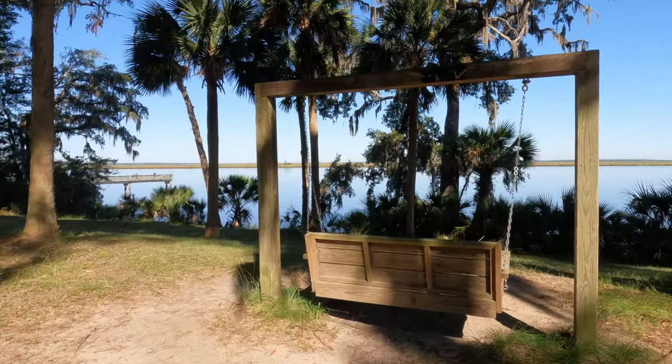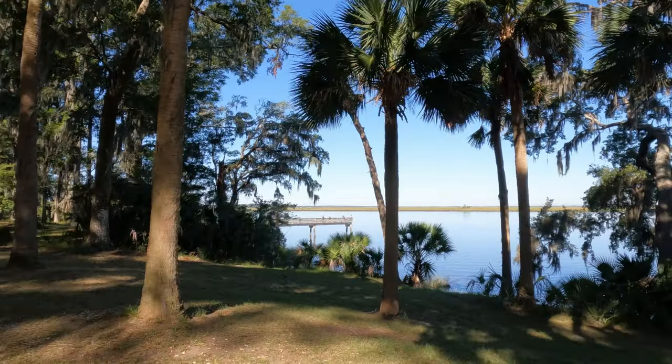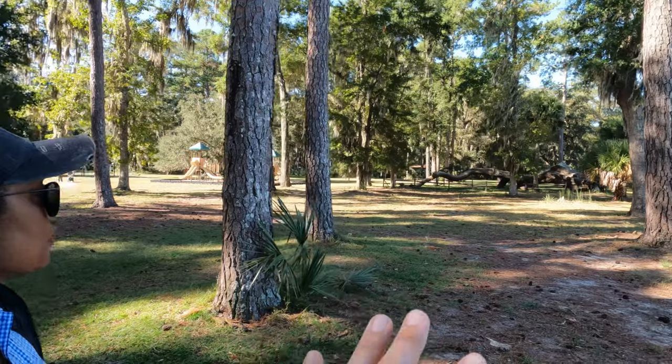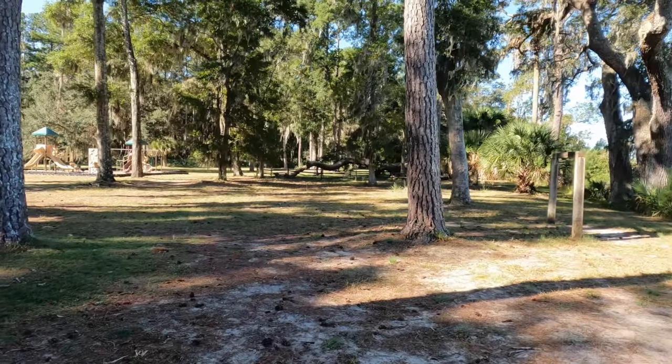This is nice. This is very nice. A little workout area over there, playground, and interesting tree that's fenced around.